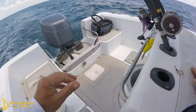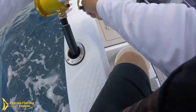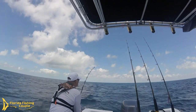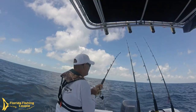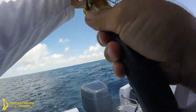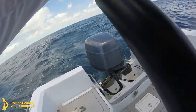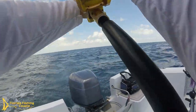Fish on, fish on! Ha ha, yes! The goggle eyes work.